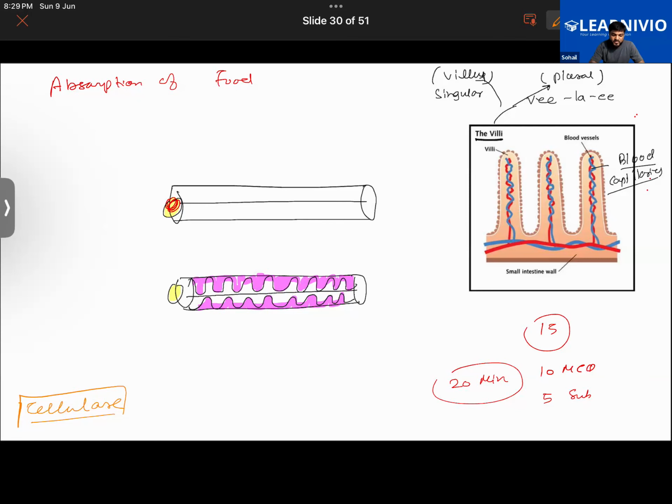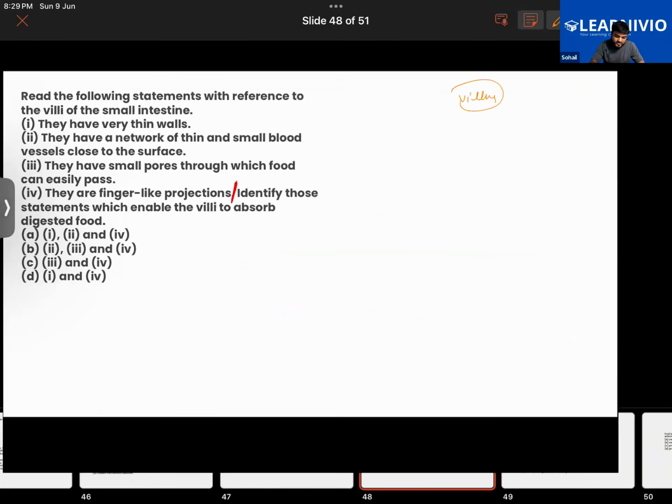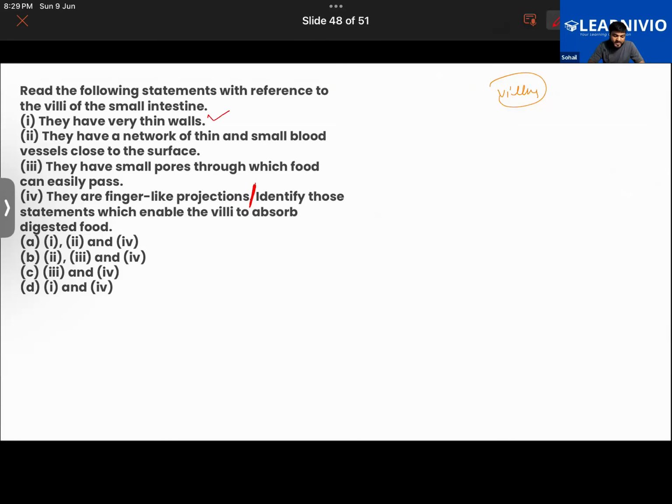Now in the question, the first option was saying that they have very thin walls. Yes, they have thin walls, that is correct. They have a network of thin and small blood vessels close to the surface. Sir, I was a bit confused about the first one, but then I remembered the image in the picture, that they do have thin walls. Exactly. It's not like they are very thick. Try to understand it in this one: these are blood vessels and they are not very thick, their walls are thin. Furthermore, they have a network of thin and small blood vessels close to the surface. These are the blood capillaries.